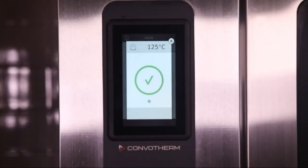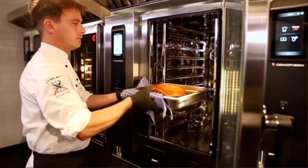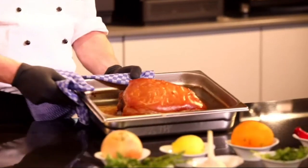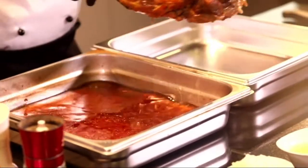So the signal is there. Convotherm Max reminds me to take out now my pork shoulder, and you can clearly see this doesn't look steamed. This looks like a roast. So we have a nice coloration, and now I want to show you how soft it is.